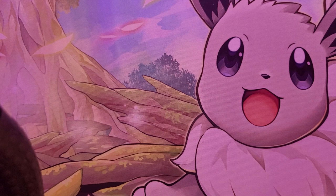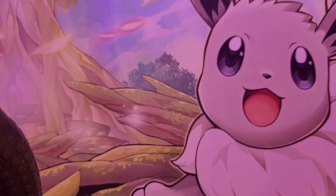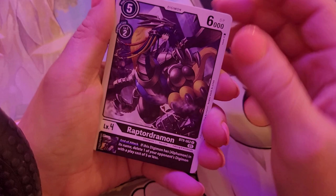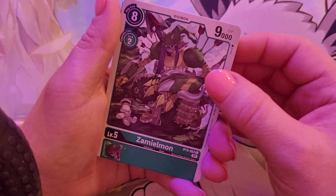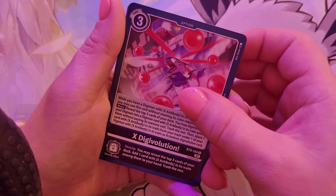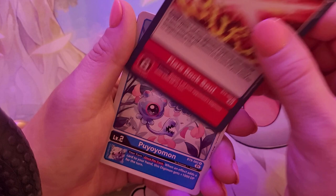All right. Next pack. Here it is. I started ripping it up. Oh, I don't even think I've been showing them. I've just been ripping. Ah! Okay. All right. Raptor Draymond? Yep. Epidraymon. Yep. Zamelinmon? Eye of the Gorgon. XD Evolution. Startling Thunder. Flare Rock Soul. Poyoyomon? Mm-hmm.